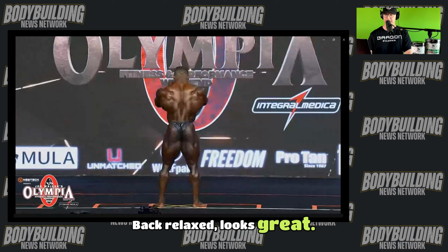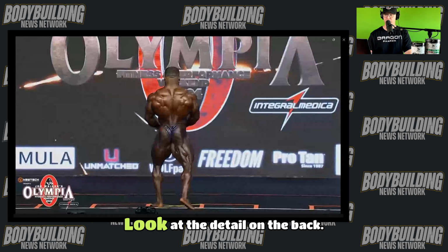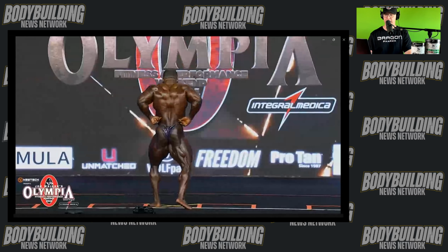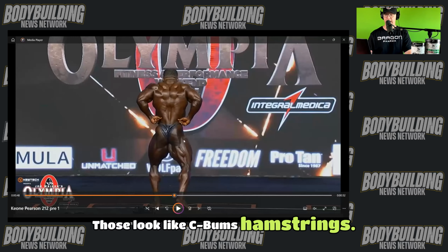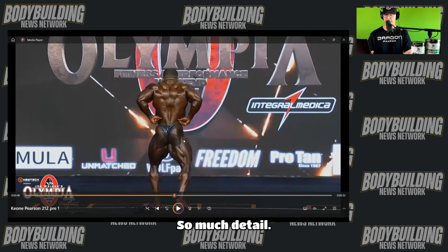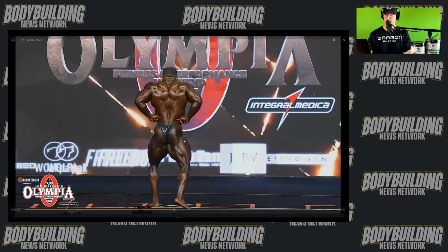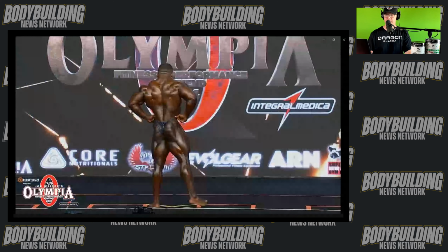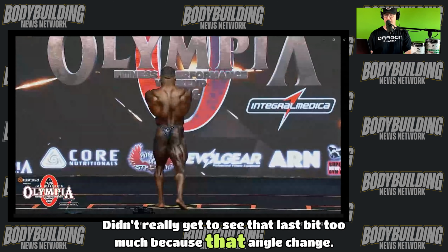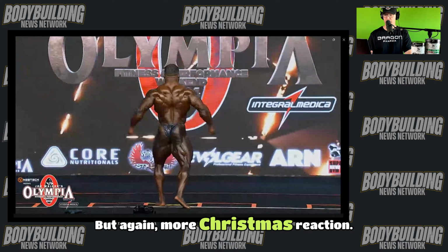From the back relaxed. Looks great. You can kind of see that imbalance just a little bit. Look at the detail in the back. Christmas tree action. The hamstrings are just so dug out. Those look like Sebum's hamstrings. So much detail. The glutes are nice and sharp. Lunsford-esque glutes. Didn't really get to see that lat spread too much because of that angle change. But again, more Christmas tree action.